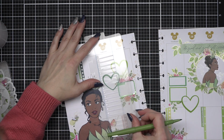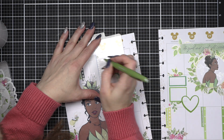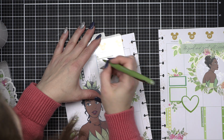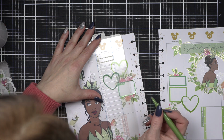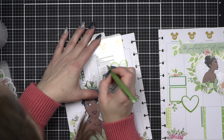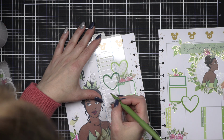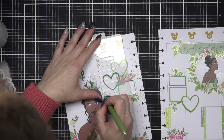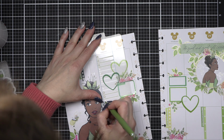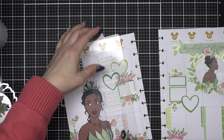So I've got open spots. I have no more checklists that I want to add to my spread. I'm going to draw some in. I think it's going to add a nice little breakup of the spread where it's not so sticker heavy, yet still provide that function. So I'm using my favorite, which is the circle and then the little line, and I am using my Paper Mate Flare marker.